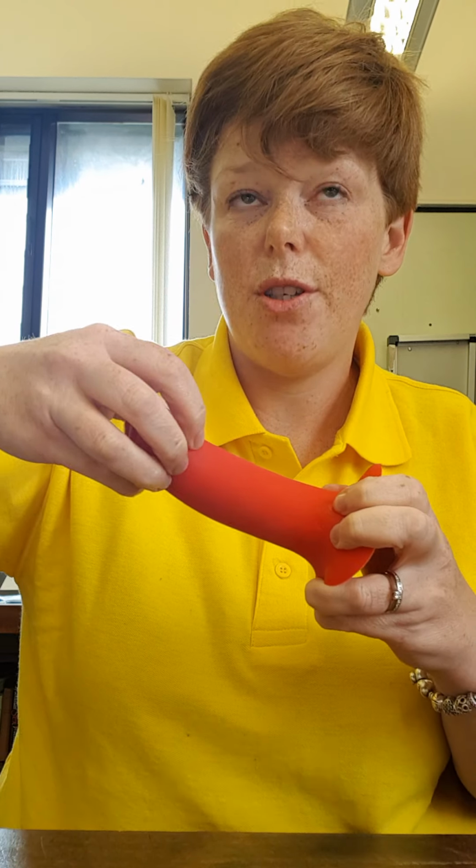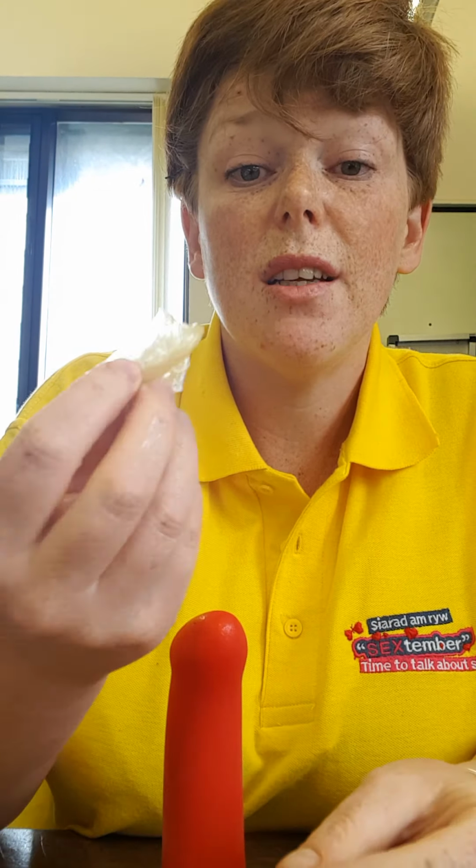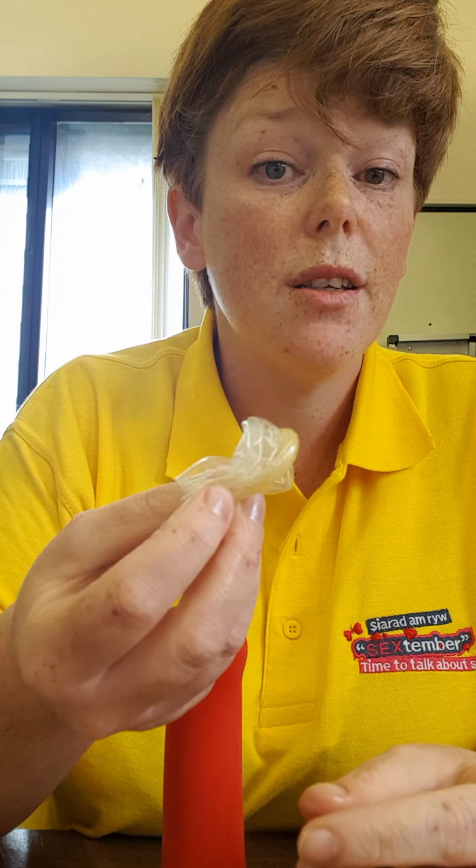When you've finished, quite simply, and this is actually easier on a penis that's going flaccid rather than my demonstrator, you just roll it off, wrap it in some tissue and dispose of it. So condoms don't flush down the toilet, they don't degrade quickly enough to go into our sewerage system, so it needs to be binned. And that is a crash course in condom use.